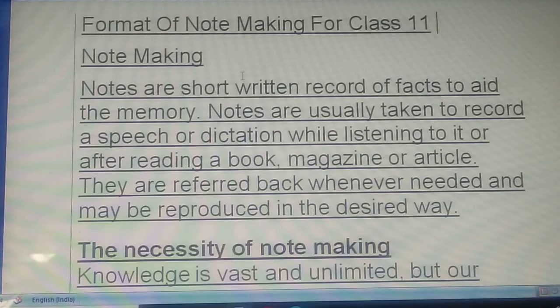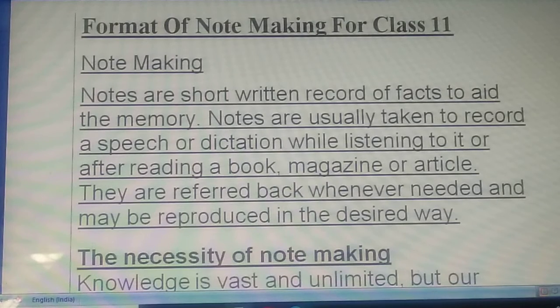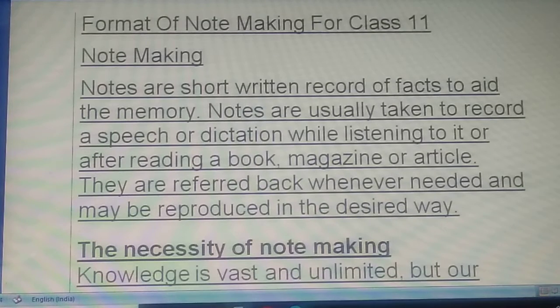It is something new for you, absolutely new. So pay attention. Note making. What is it? What is note making? Okay. Notes are a short written record of facts to aid the memory. Aid means to help. Remember.